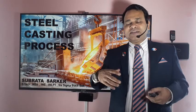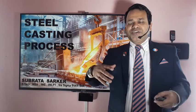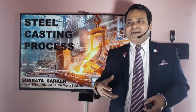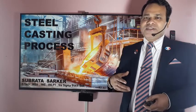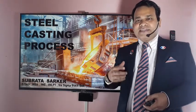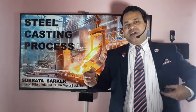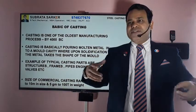For example, you all know that all cars have an engine. In industry, a lot of engines are there too. The engine block is typically a casting component, manufactured by casting in industry. And if we talk about size limitations, castings can be made from very tiny parts, say 10 millimeters in size, to 10 meters in size, and with weight ranging from 10 grams to 100 tons. A single piece is possible by different casting processes.